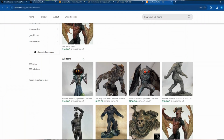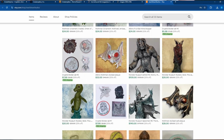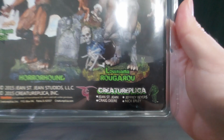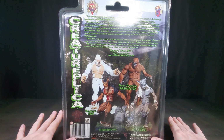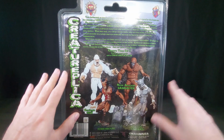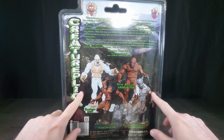He's got like a bunch of other stuff on there that's still in this style, which is fantastic. And there you see the Creatureplica team, John St. John, Jeffrey Byers, Craig Deere, and Nick Epley. Again, if you want this figure for how much it costs, $34.99 plus tax, go to Creatureplica.com. I'm going to say it one more time. They're all there. Go support the people who made these.